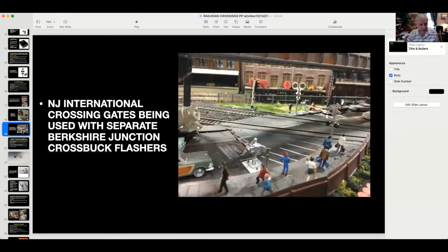Next one, there we are. Now this is one where I found these on eBay. These are actually NJ International crossing gates, but they don't have the crossbuck. And the crossbucks that I've used here with the flashing lights are from Berkshire Junction, which is up in, I think, New Hampshire or Massachusetts, or Vermont. They used to go to the Timonium show and have a table there, but they haven't been there. There was an elderly couple.